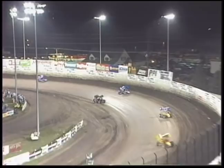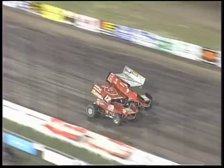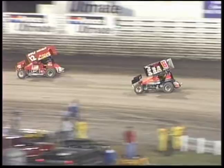Side by side, duel for the lead into turn number three. Nearly some contact there. Still wheel to wheel out of turn number four. Kerry Madsen takes the transfer spot away from Darren Pittman as Hodnett holds onto the lead on the high side out of turn number two.